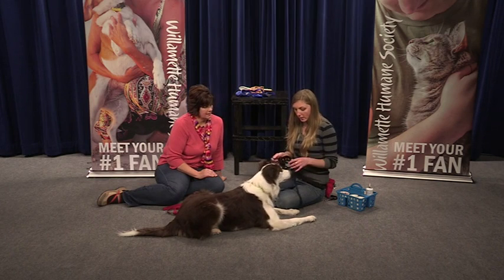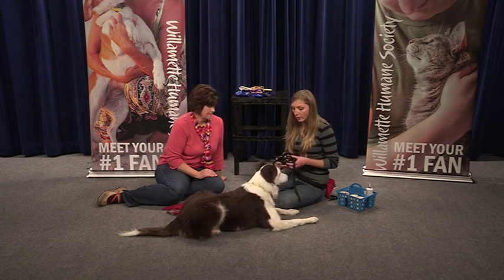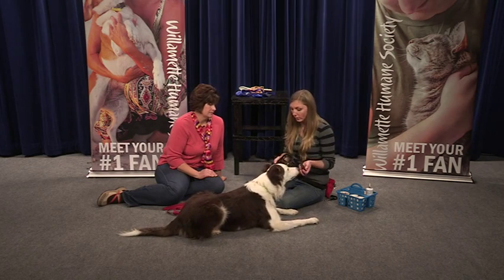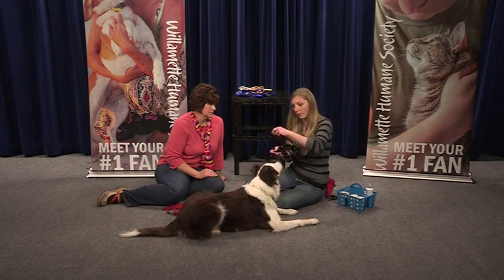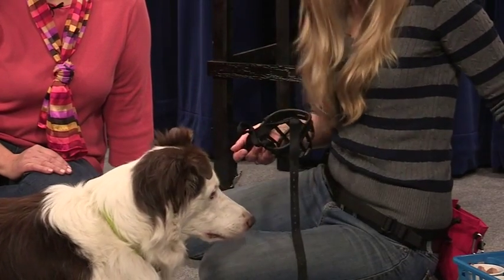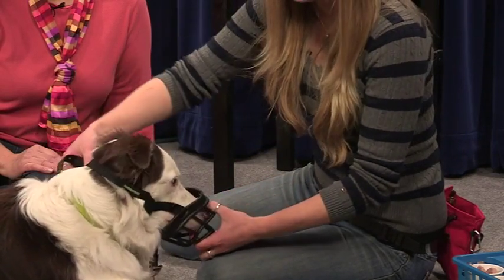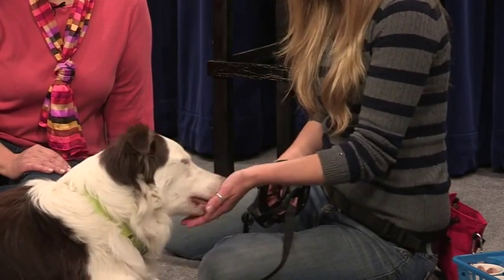Okay. So there's a couple different ways you can do this, and it's going to depend on your dog's comfort level. So if they're used to things going over their head or around their neck, you can just wrap it over and work on buckling it, but again, we're always going to do it in baby steps. So I'm just going to work on having him be okay with me putting that over, giving him a goodie.